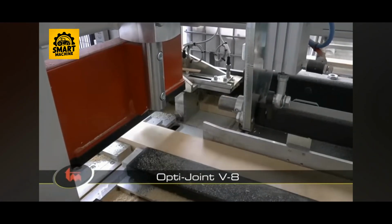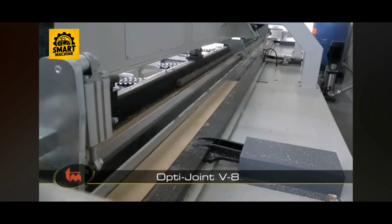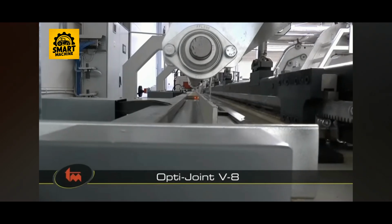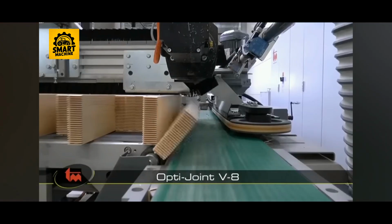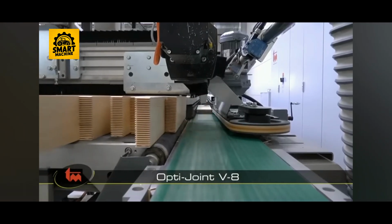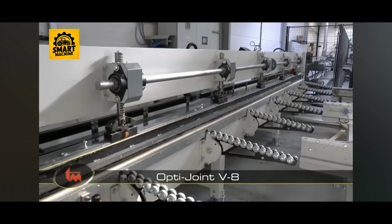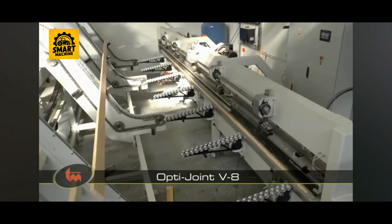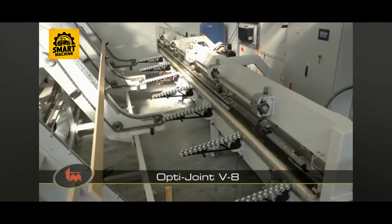A clear example of this is System TM's OPTI joint machine, which was designed for high precision and steady jointing. It also follows a mechanism that enables the machine to work with any type and size of wood. It's also very helpful for tasks where speed is needed.